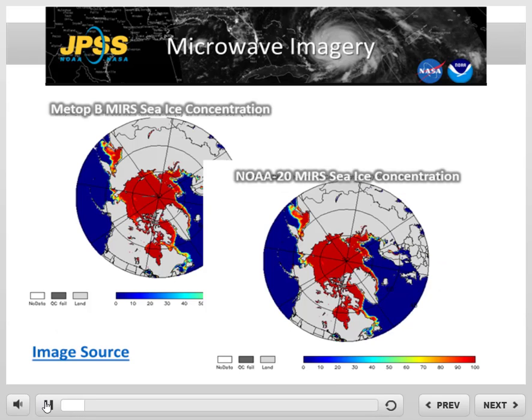This example shows how MIRS gives similar answers for MetOp-B with AMSU-A and MHS, and for NOAA 20 with the ATMS. Click the link to show the website where the images originate. MIRS is designed so a consistent signal occurs regardless of differences in the microwave sensor. One thing that will differ, however, is the horizontal footprint. ATMS has a different footprint than AMSU and MHS, so the resolutions will differ.